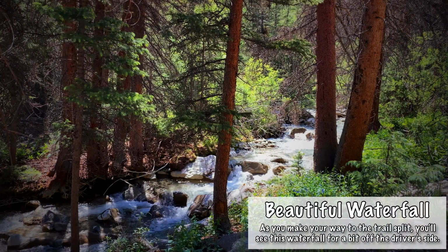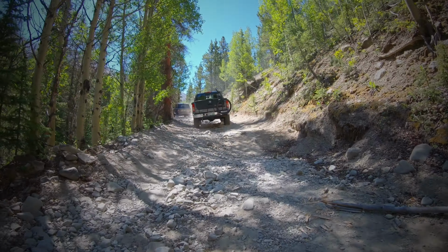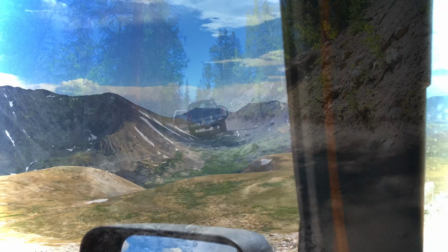I thought this trail was stunning, but we're not even on the good stuff yet. Once we get above tree line, the views open up and it is absolutely beautiful.